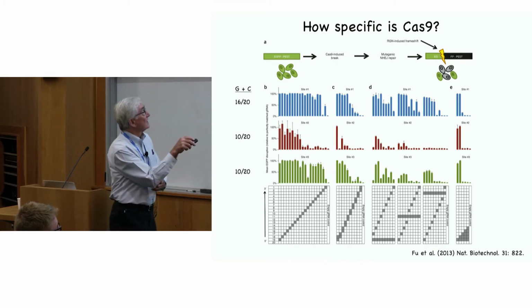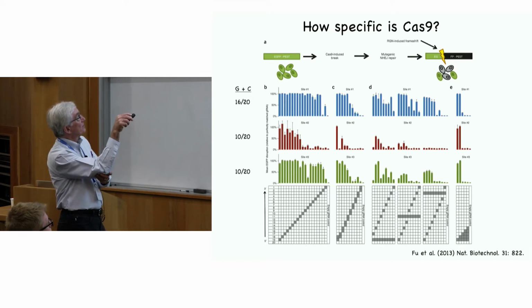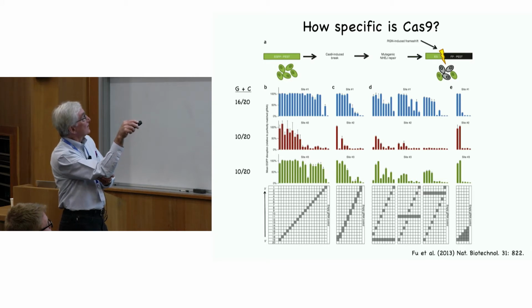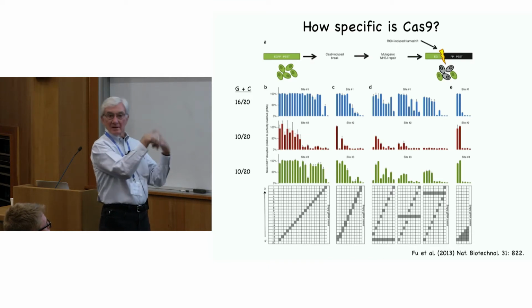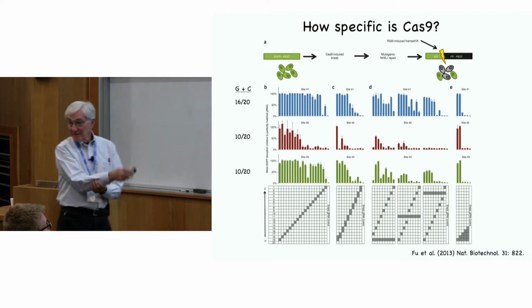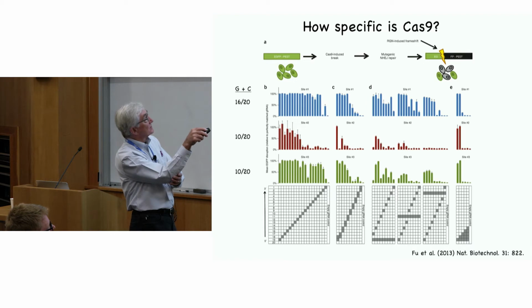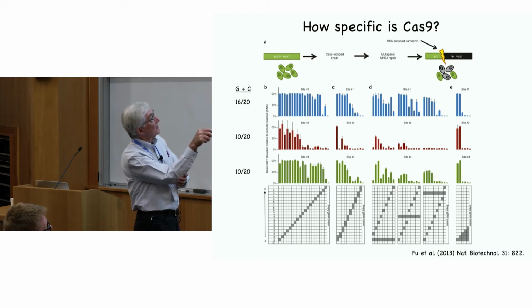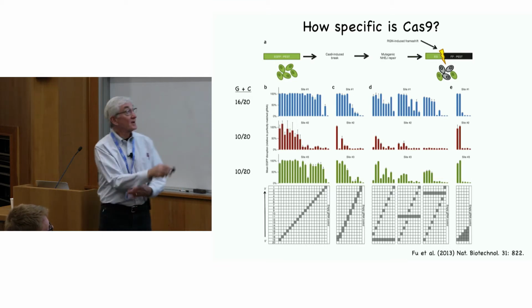This is from Keith Jung's lab. So they have a situation where they've got a single copy GFP gene in cells, and then they're introducing different guide RNAs that will cut the GFP and by non-homologous end joining ultimately disrupt the GFP coding sequence. And they're just looking by fluorescent activated analysis what proportion of cells are now GFP minus. Okay, so it's just a disruption assay.